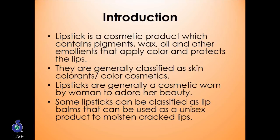So let us see what lipsticks are. Lipstick is a cosmetic product which contains pigments, wax, oil and other emollients that apply color and protect the lips. So basically it is a color cosmetic which is known to protect your lip and give color to your lips. They are generally classified as skin colorants or color cosmetics. So if you see products like lipsticks, nail polish, and the different colors of kajal, all these are classified under color cosmetics.